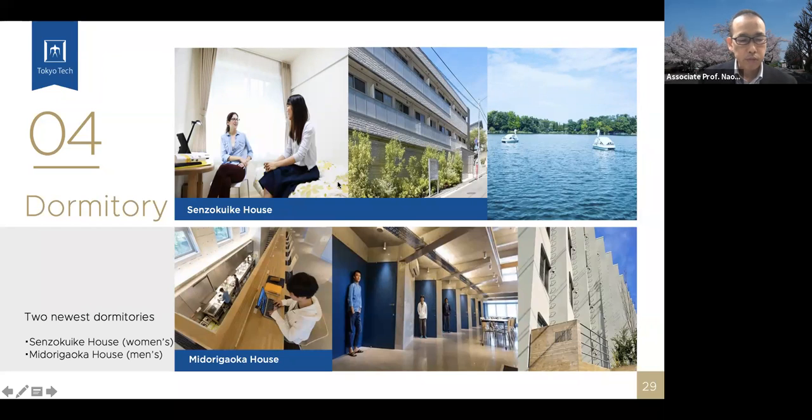And we also have a dormitory for female students only. And that is also nicely located, not so far from the campus. We have many international students, and many of them wish to stay at the dormitory, but our capacity is currently a bit limited. So not everyone can stay at the dormitory, but we have decent slots. And then, once you accumulate some experience in Japan, finding, say, an apartment or a share house is actually not so difficult. So I think you can have a good experience in Tokyo. Okay.